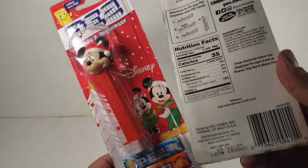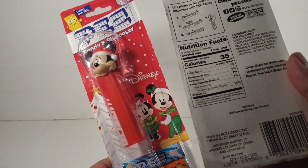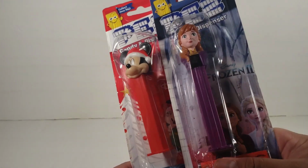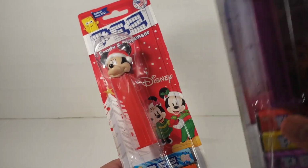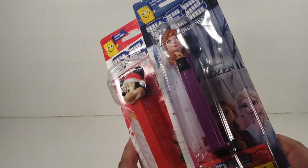And knowing that the expiration date is still 2025. And who doesn't like pez? As a gift. The other one, I found 2 of the Mickey Mouse. But the other one, I'm gonna keep it because I'm gonna give it to my sister as a gift.